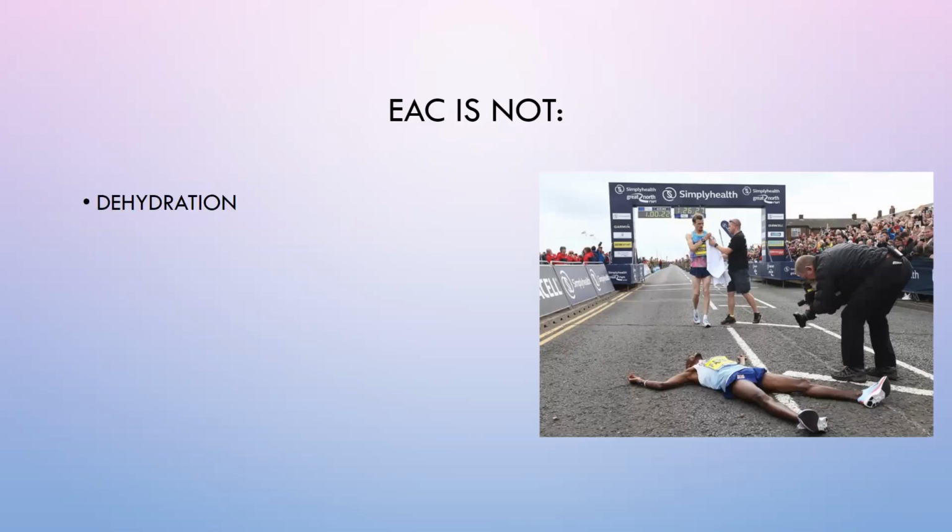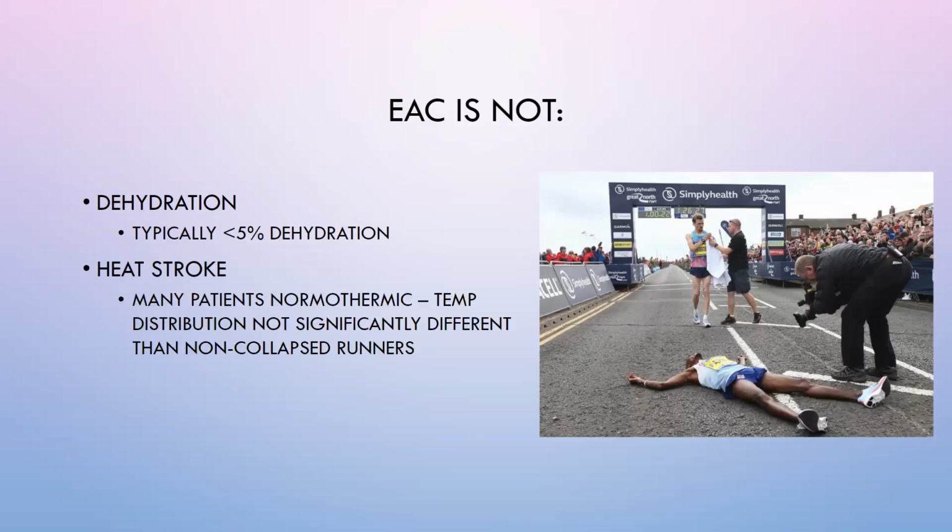So remember, this is not dehydration. Typically, people are not dehydrated with this, except for in severe cases. It is not heat stroke, but heat stroke needs to be on your differential, right? So many patients are normothermic.